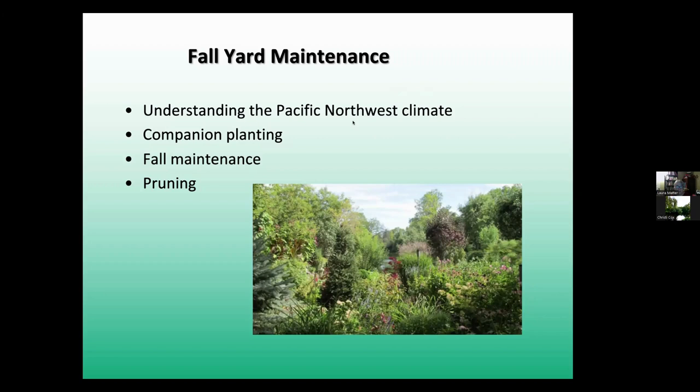So tonight we're going to talk about all the wonderful things that you need to know and to do in the fall in the garden to have a healthy yard. We're going to go over these points here that you see on the screen. We're going to talk about the Pacific Northwest climate and how that affects the choices we make. We're going to talk about companion planting and how that works and why that's helpful to set up your garden, looking at how plants interact with each other.